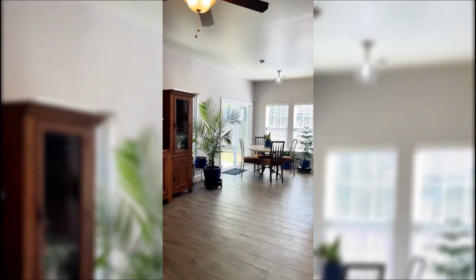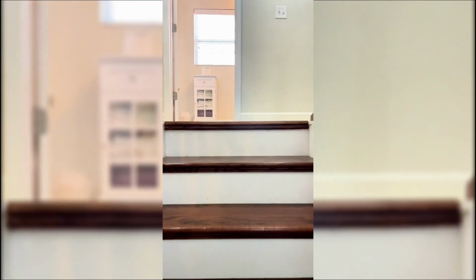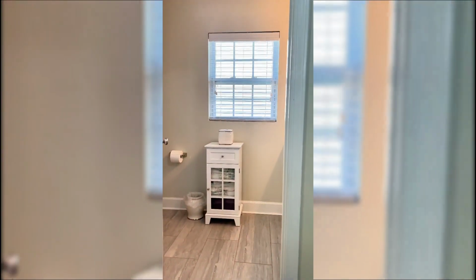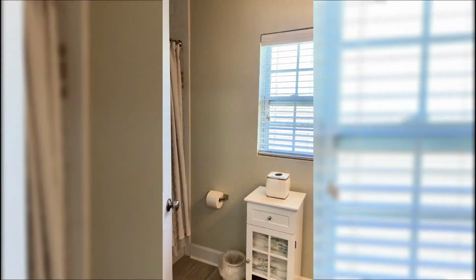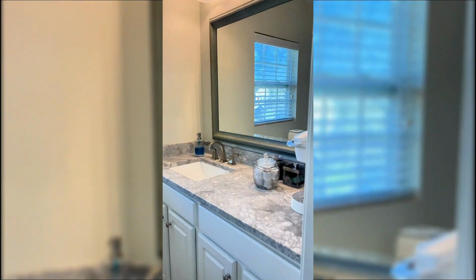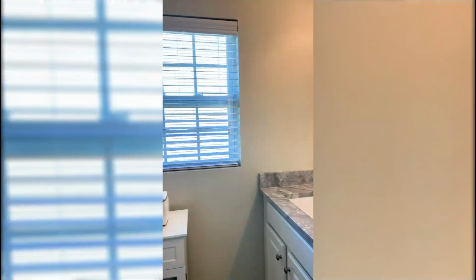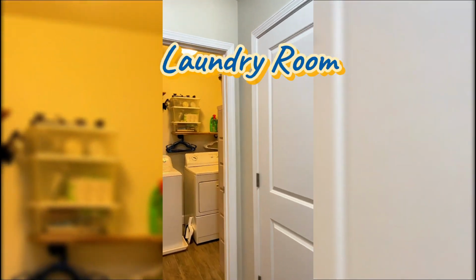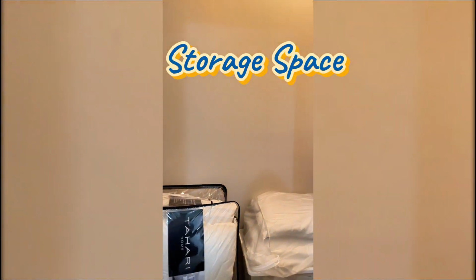Okay, so let's go upstairs. Upstairs, we have 3 bedrooms. The laundry area and a full bath is located here at the top of the stairwell. Nice granite countertops, tile shower. We have the laundry room located over here to the left. And then we have this great storage space above the garage.